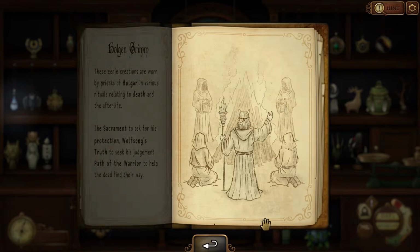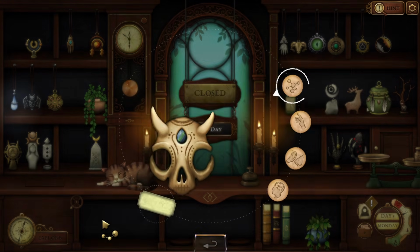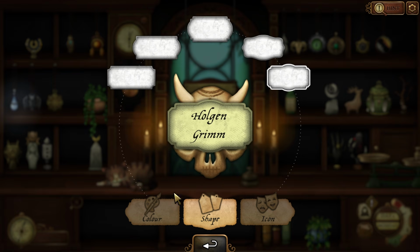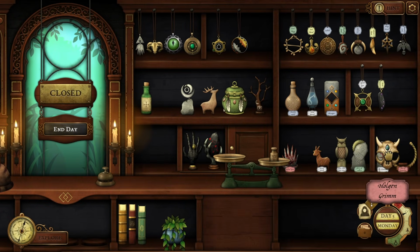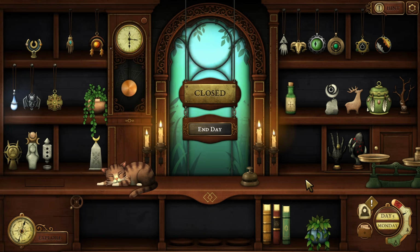Oh, it's also the end of the day. Oh, he is wearing it. I got to put some more points in my perception, don't I? Okay, we're going to label this the Holgen Grimm, with two M's, I believe. And what shape do I like? Let's go with that one. And the color, we'll go red because it's eerie. And place this over here. Can we fit it down there? We can. We're running out of space.